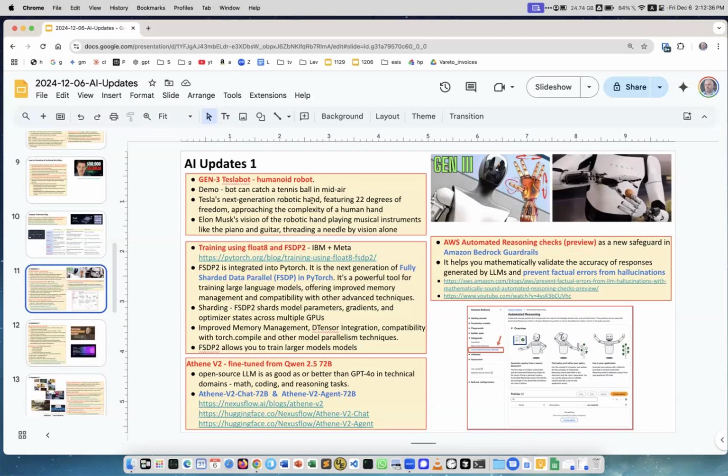Tesla's next generation robotic hand, featuring 22 degrees of freedom, approaching the complexity of a human hand. And Elon Musk's vision of a robotic hand playing musical instruments like piano and guitar, threading a needle by vision alone, and so on. Training using float 8.